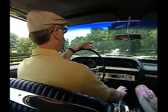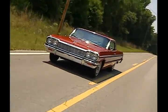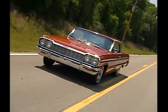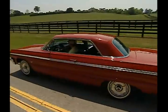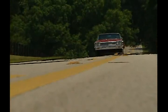You know, just having a 4-speed in a car this size. Big cars now are all automatic, and even back then it was mostly automatic. I mean, this was a sports car. It was a sport full size.